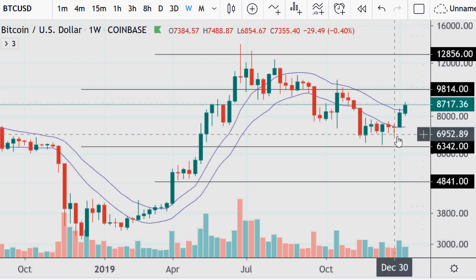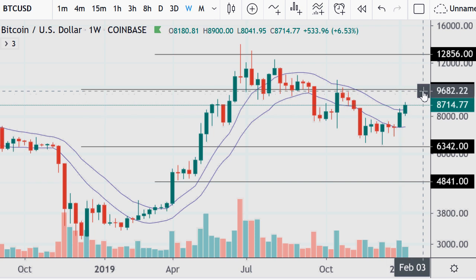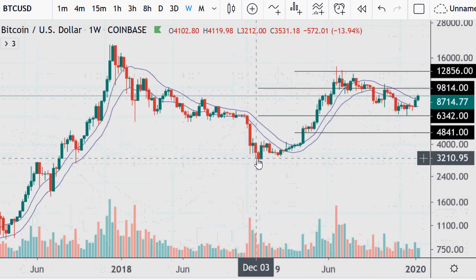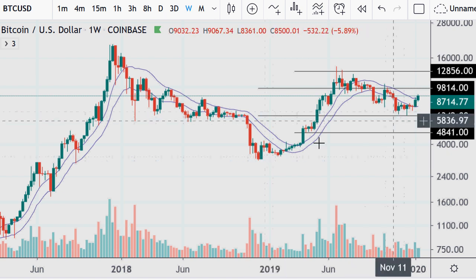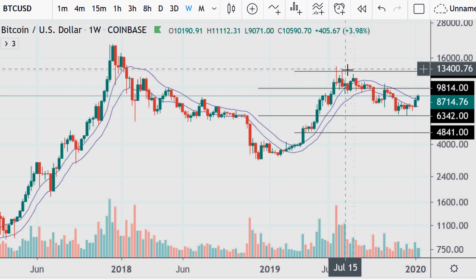But it needs to pierce well below for us to not, and then it needs to pierce well above this to attempt to resume this bull market rally. If it could make a higher low here, that's resumption, and then you're talking again about making a match to this point in here.